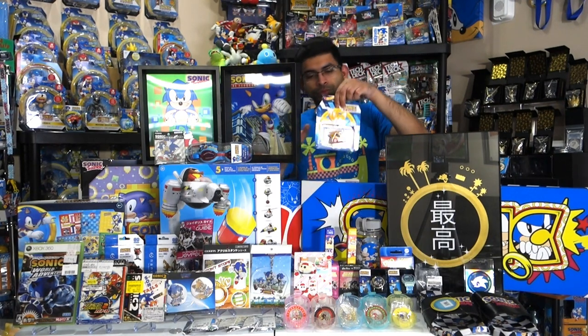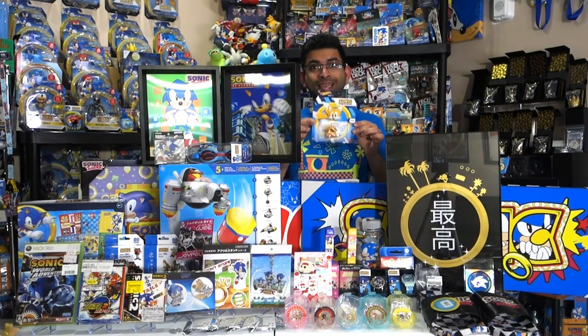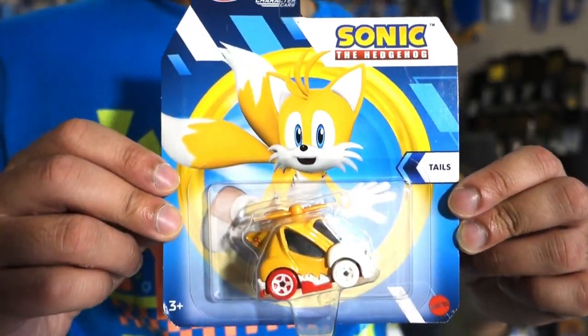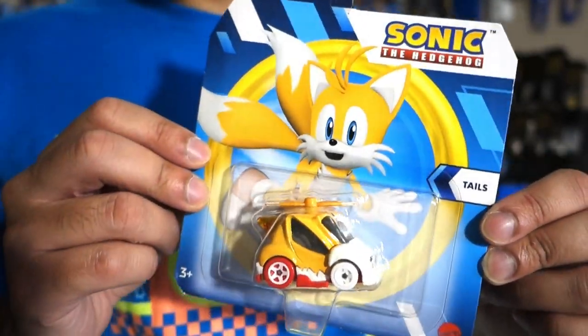Let's start with this. I think I might already have this, but I couldn't find it. I tried looking for it up here, but I just couldn't find it. This is the Hot Wheels Tails car. So it's just a little tiny car. It's supposedly the car that Tails drives when he actually does drive a car. Normally we see him flying a plane, but it's a little cute car.